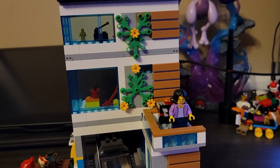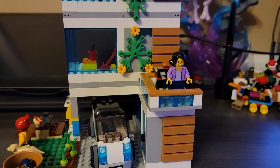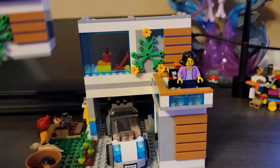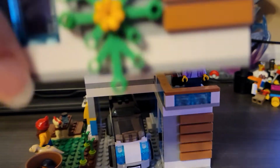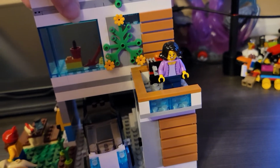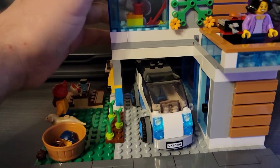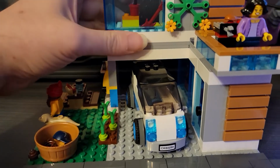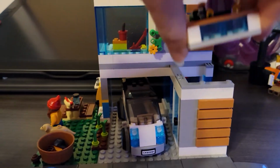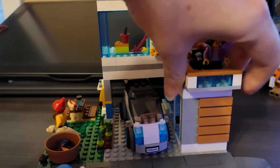Interestingly, if you notice, there's gray separation between the floors. This is built like the disassemblable buildings from recent years. So I don't know for sure if it's the same length. It looks like it. I haven't built one of those in a while, so I can't be sure. But all the floors above the first one pop off like that.